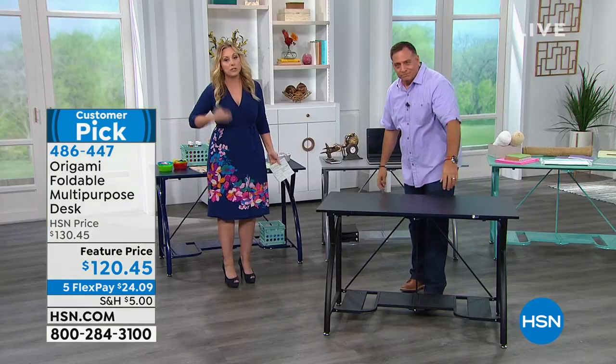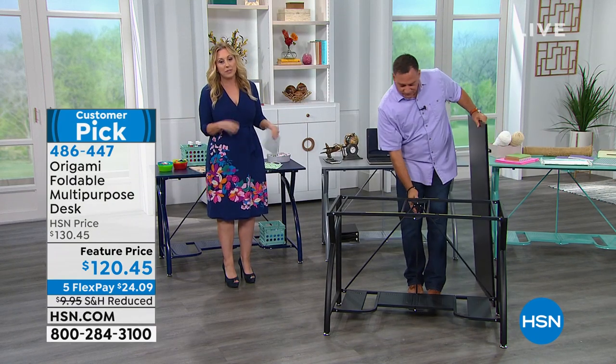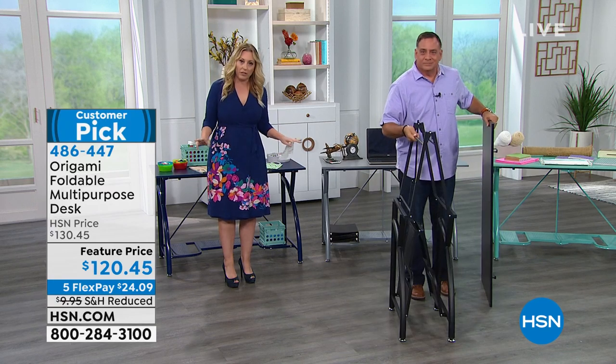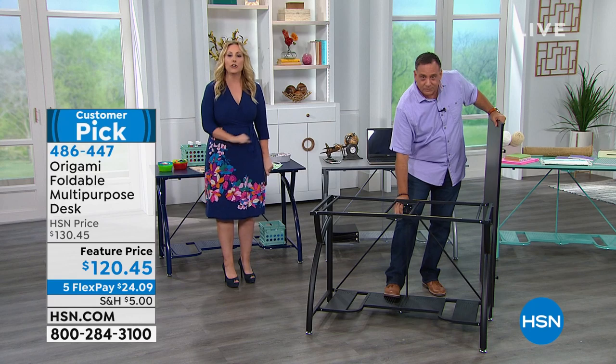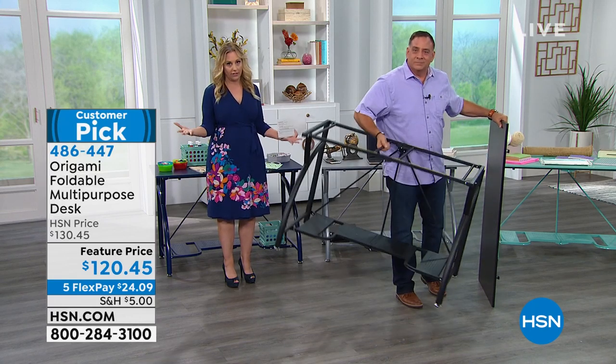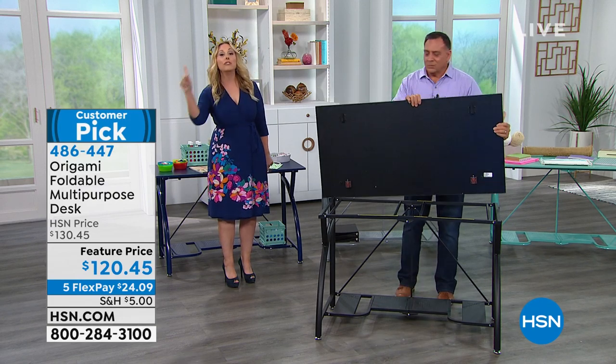Black is actually the most popular in this particular show. We did reduce the shipping and handling. It is not part of the crafting shipping event, but what we did is we said, okay, it's usually $10, we're going to do half price, $5. We're going to ship it anywhere in the country. Your doorbell will ring and it's going to be standing right there. It's going to be so easy for you to, I don't want to say put together, it really is unfold.